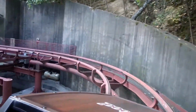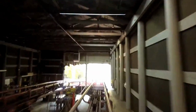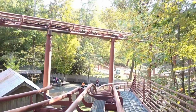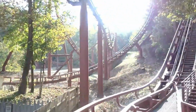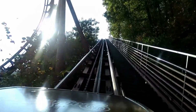The only problem I have with this ride is how short it is. From the lift hill, it only lasts about 20 seconds. That's how short it is. But it's so good, but so short. If they made it a little longer and added a couple more big turns and maybe a corkscrew in there or something like that, or another vertical loop, it would have been so much better.